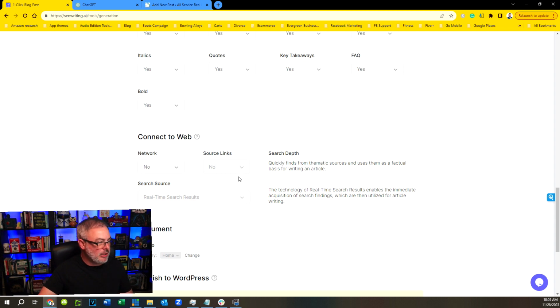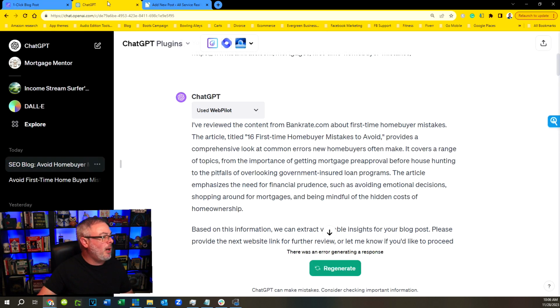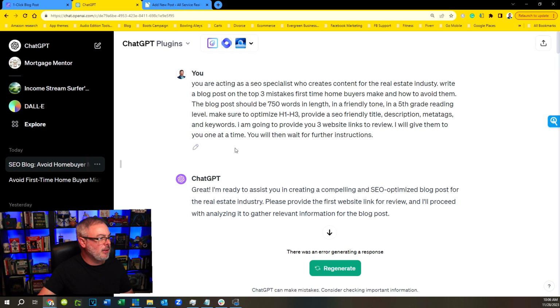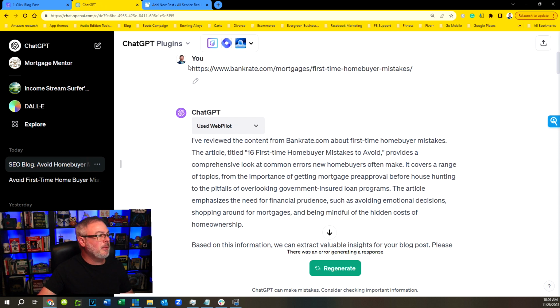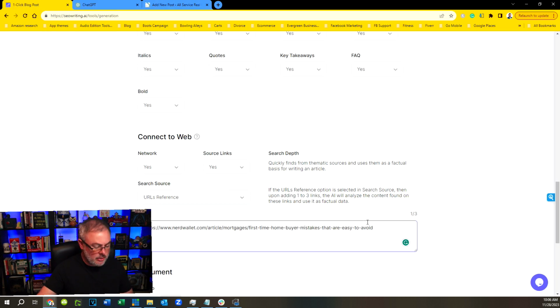You notice that in the ChatGPT version, it didn't give us that. So network, we are going to connect it to the internet. Source links, I'm going to use the same source links. URLs reference, okay? There's the first one, that was from NerdWallet. Let's go get the other one, bankrate.com. We'll take that one. Plug that one in here.